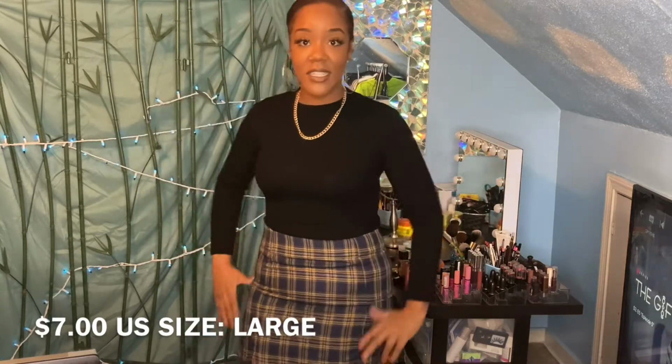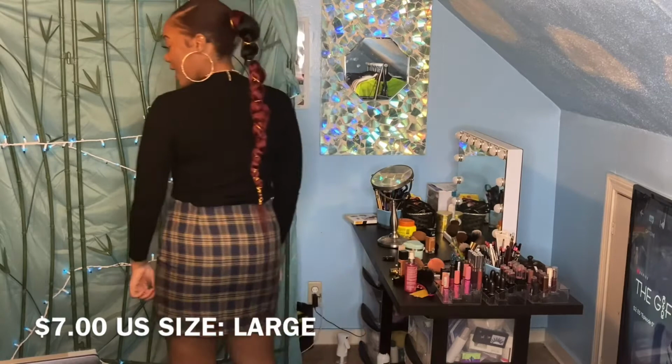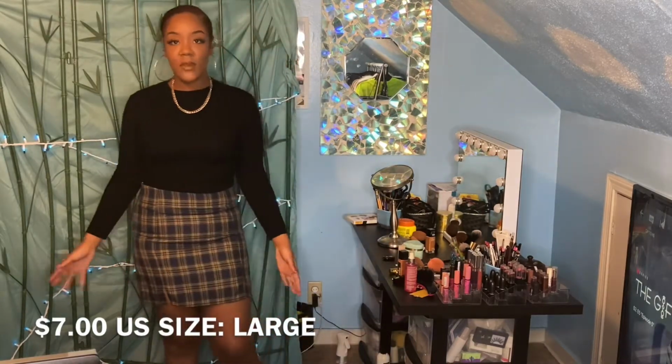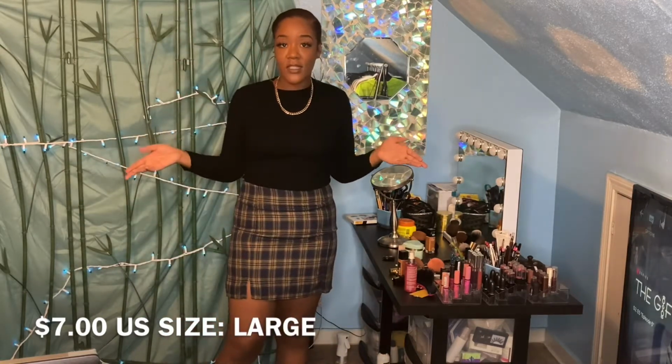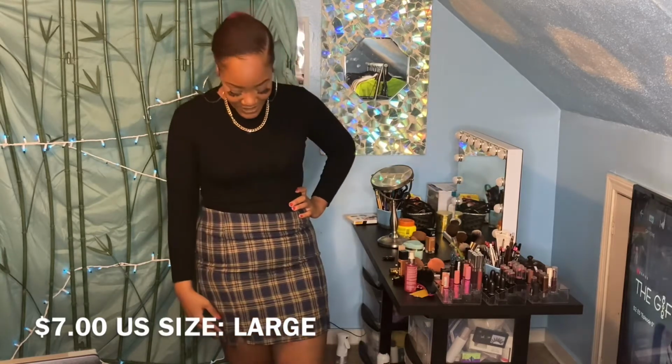But this is how it looks. This is how it looks from the side and the back again. But yeah, I really like this. If you wanted to wear something like this to work, if you're going into the office, or if we're ever going into the office again, then I would definitely suggest this. So yeah.